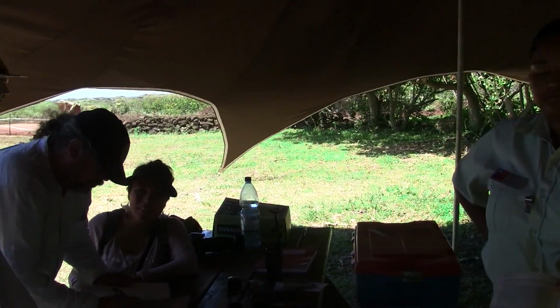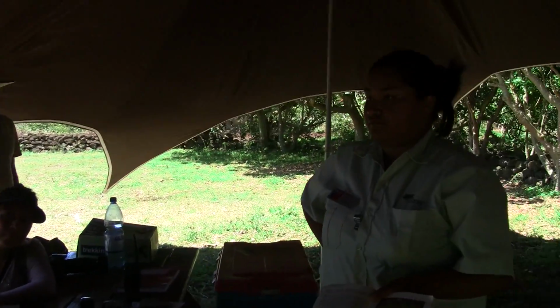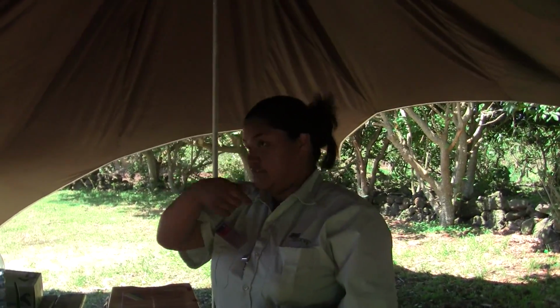Oh, they have excavated some, but inside the quarry. Oh, you can't see those. We can't see those. They're on the other side of the quarry. Inside the volcano. This is outside the volcano. Are we allowed inside the volcano?